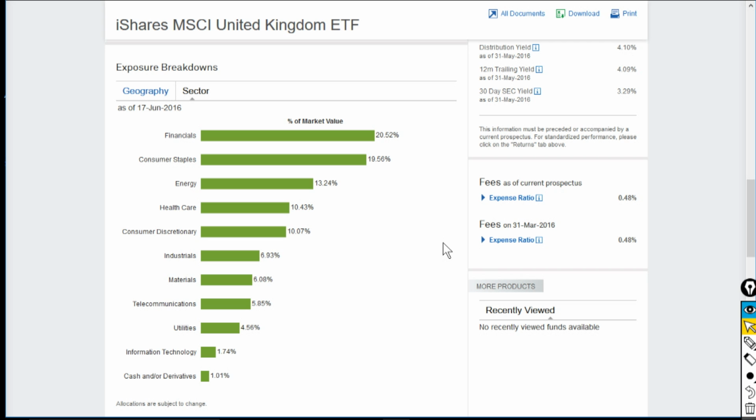If we look to some of the recent charts here, we can see that financials are actually the biggest single holding for EWU. They make up about 20% of the portfolio. Consumer staples and energy both make up a decent chunk as well. But financials are really the main driver for this ETF, and that's why we've seen this ETF largely move as a result of recent polling information. And now it does look like Britain will probably stay in the EU, so that's why we've seen a bit of a surge back here.